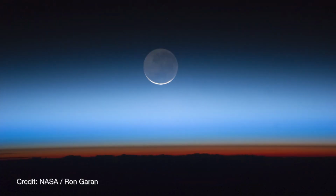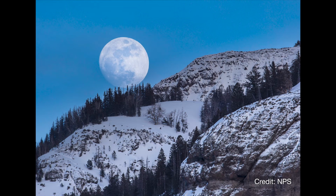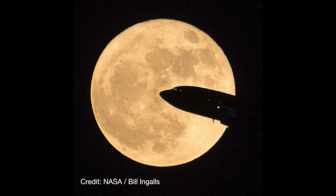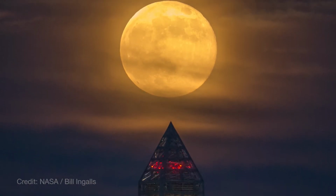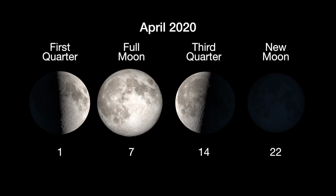So until someone puzzles out exactly what our brains are up to, it's probably best just to enjoy the moon illusion and the moody, atmospheric, and sometimes downright haunting vistas it creates. Here are the phases of the moon for April.